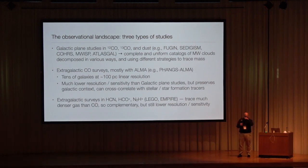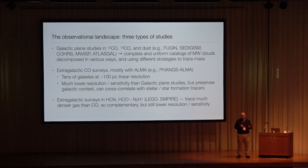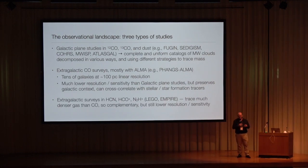Extragalactically, we now have tens of galaxies at sort of 100 parsec resolution. Now, these are, of course, necessarily much lower resolution and sensitivity than what you can do within the galaxy, but the great advantage is there's no distance ambiguity, and so you can unambiguously match the molecular cloud maps against maps of other things like H alpha or IR or whatever star formation rate tracer you want. And so you can do comparisons between molecular gas and other stuff with no uncertainties about distance or foreground and background.